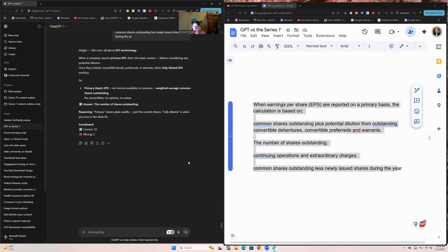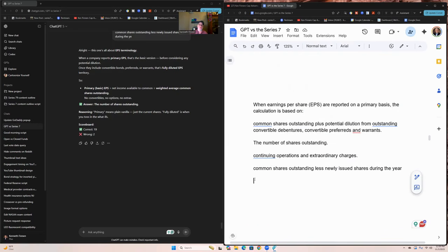So primary means basic, just that. Fully diluted means we also include all the possible conversion of convertible bonds, rights, and warrants that would increase the number of shares because they are dilutive. And if you don't know what dilutive means, it means if you get diluted, your ownership goes down. Kind of like when you put a drink in a glass and you throw some ice in there. If you wait too long, it gets diluted.